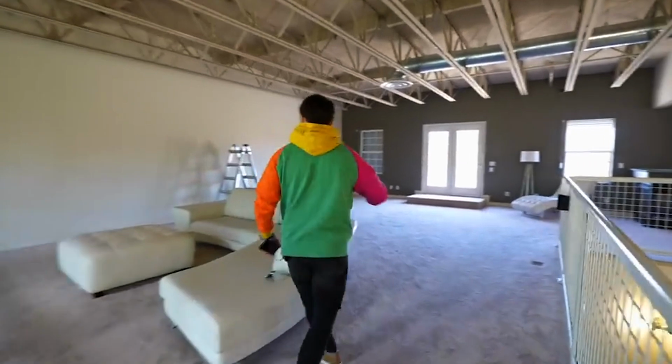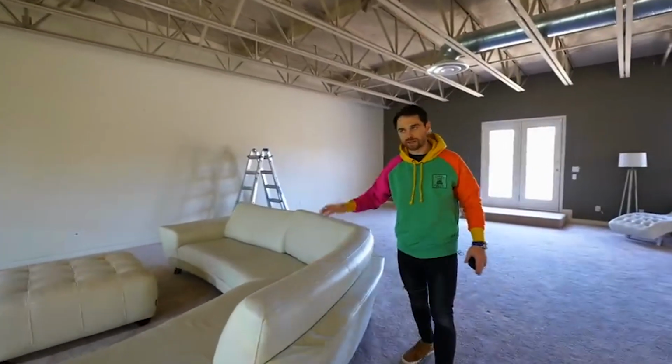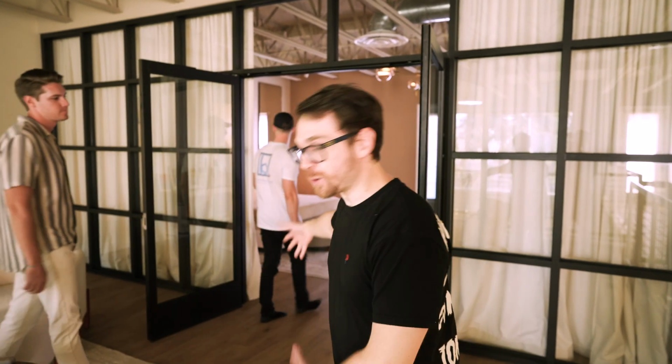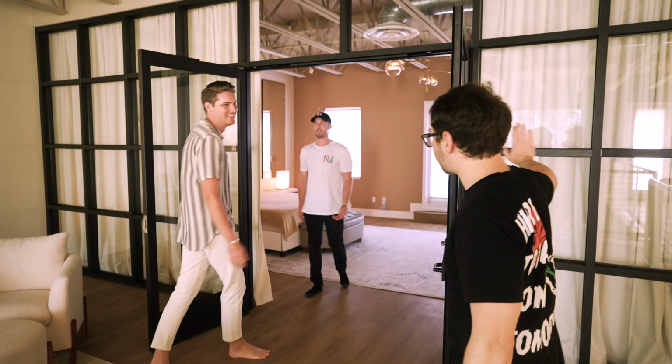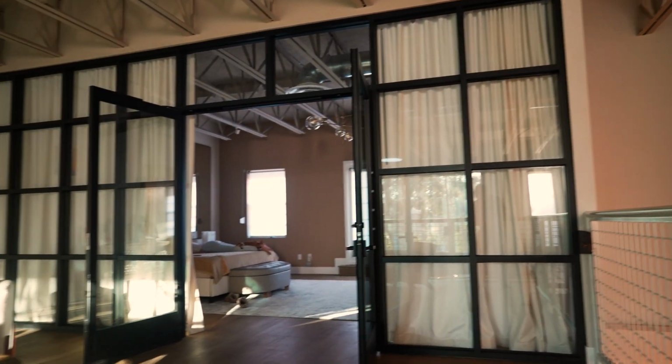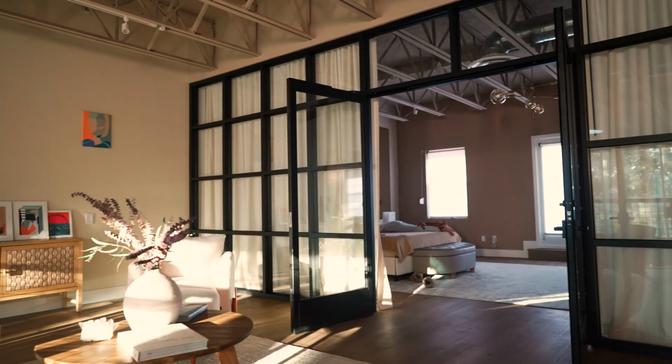And this is probably the coolest part. If you remember in the previous video, and in the first video when I showed you the house, this entire wall was not here, which means we didn't really have a bedroom. This whole thing was open. A little awkward. Yeah, and now we put in what's called a Crittall style, kind of a New York, Old English style room divider.